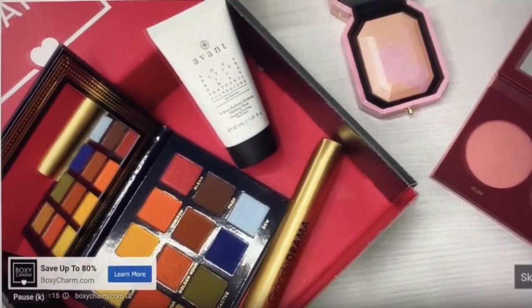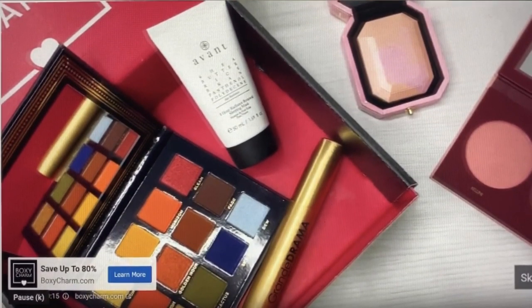This one is a duo. This one has a bronzer and a blush in there. And then the Ace Beauty palette, and this one is the one that has those cool tones with the warm tones in there. So that's one box variation that we have so far for the base box. That was variation number 1.